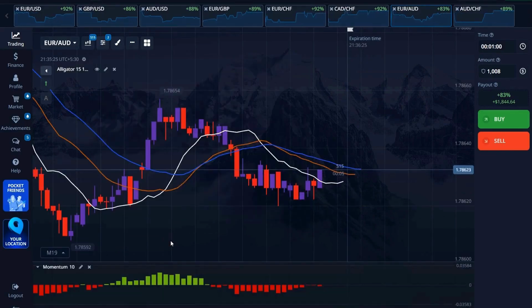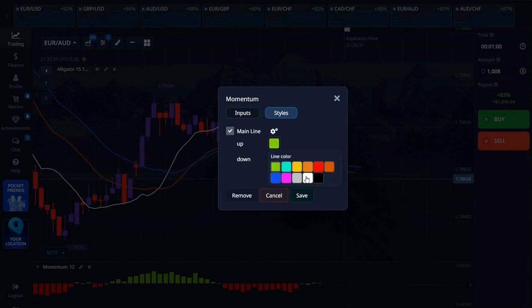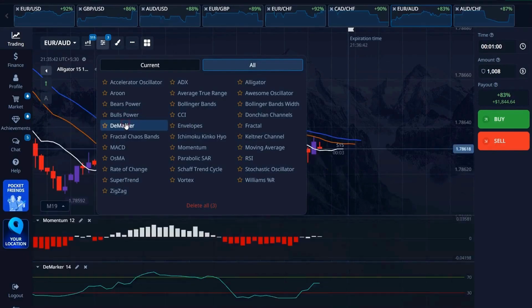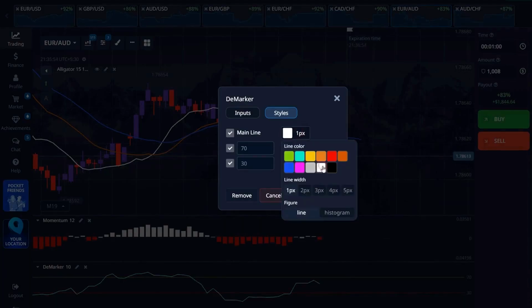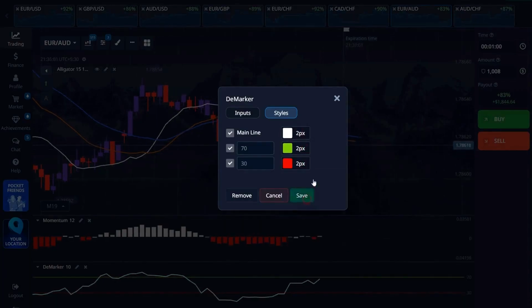Momentum indicator, period 12. Colors: up white, down red. DeMarker indicator, period 10. Levels: 70 is green and 30 is red. Main line in white, all 2 pixel thickness. These settings are exactly what I used for every trade you saw in this video.